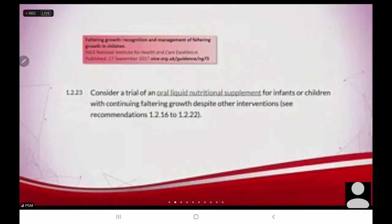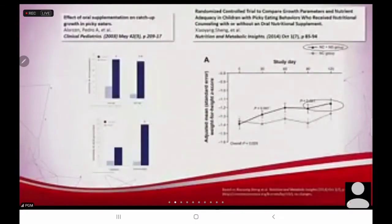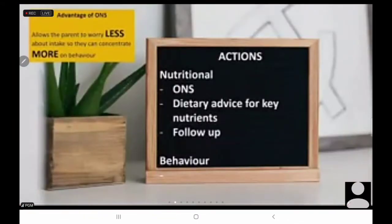So we also see the recommendation again locally that we consider an oral supplement where we've tried other interventions, which we had in this case, and it failed. Next slide, please. There is good evidence that we see of a positive impact of oral supplements in children with picky eating. This data from 2003 in Taiwan and the Philippines, and then more recently this data from China, suggests that the addition of an oral supplement to nutritional counselling can obtain the best outcomes in terms of weight and height.